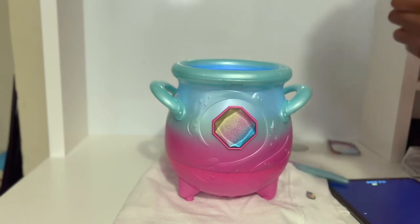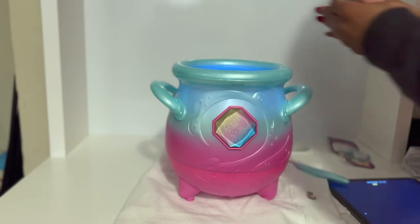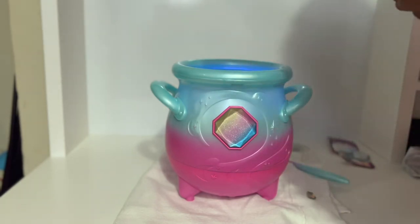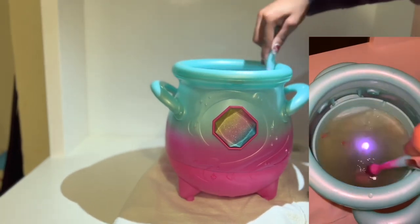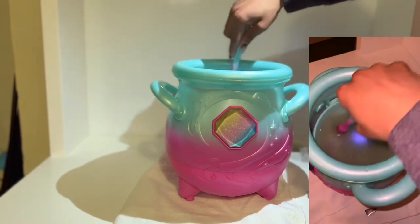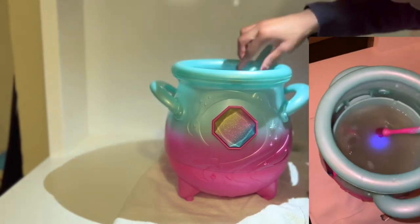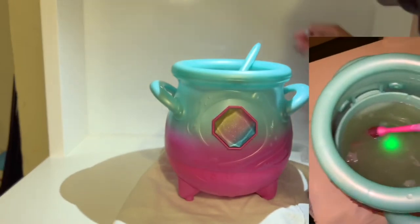Okay, now we're ready for the fifth step, which is adding your Mixie's color. Got some plastic in there with it. Don't want that. Oh, I heard the tap, tap, tap.